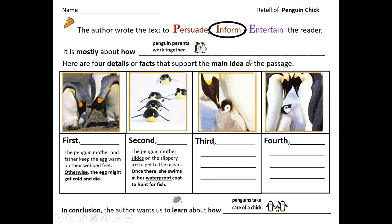Let's look closely at the third detail. Look closely at the picture. What do you notice? Third, once the mother gets home, she trumpets and the baby whistles back. She feeds the chick with fish from her stomach. Remember, they eat fish or krill.